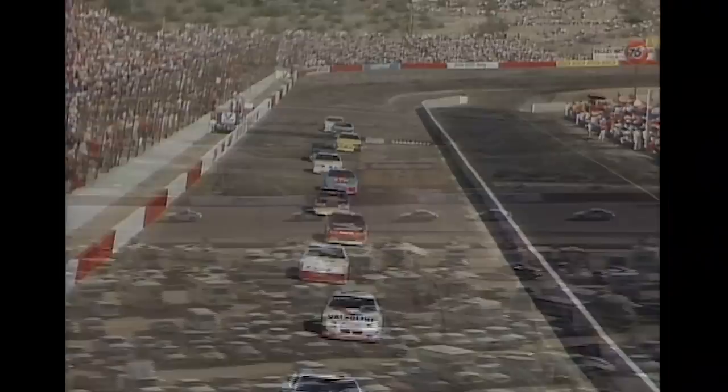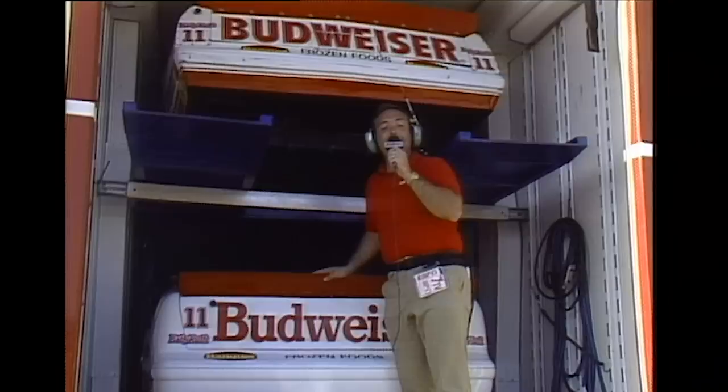Let's go to Dr. Jerry Punch on pit road. Well, we're not exactly on pit road anymore, Bob. We've snuck around behind the garage here. We're going to give the fans a peek at what's going to happen in 1989. Now, we've gotten the keys from Junior Johnson. We've unlocked the Budweiser truck back in the infield here.